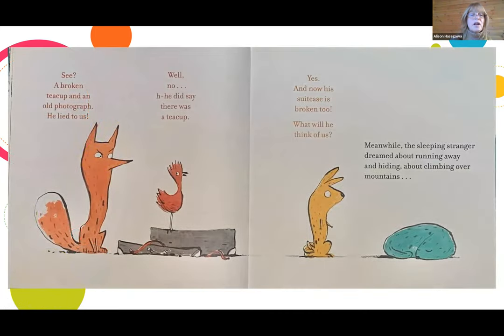A broken teacup and an old photograph. He lied to us, says Orange. Well, no, he did say there was a teacup, says Red. Yes, and now his suitcase is broken too. What will he think of us, says Yellow.